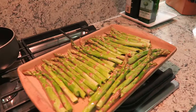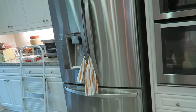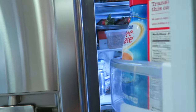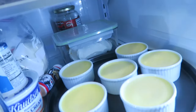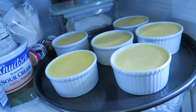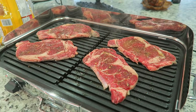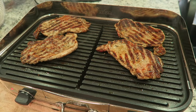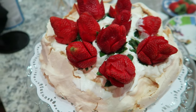And asparagus. And the smashed potatoes look delicious as well. Do you want me to get the oven? Oh, you already got it on. And here are some of the chocolate-covered strawberries right there. And there's also creme brulee. Delicious. Oh, those steaks smell so good though. I wish you guys could smell it. We just flipped them. Look at those grill marks. Wow, Mom. This looks delicious. Meringue cake.